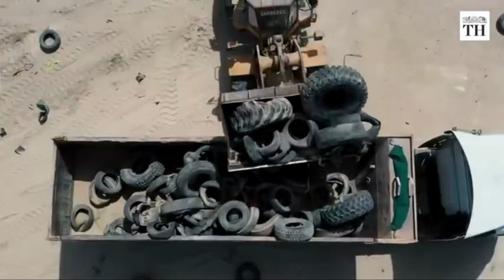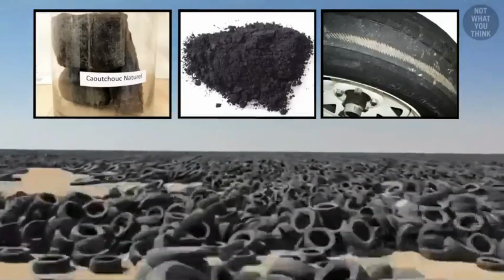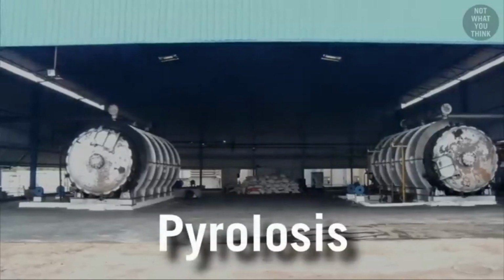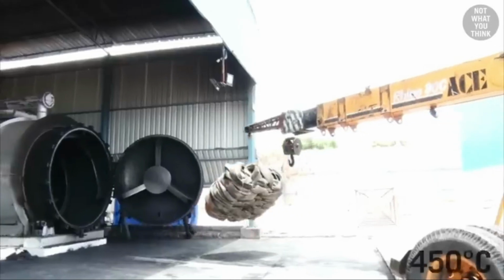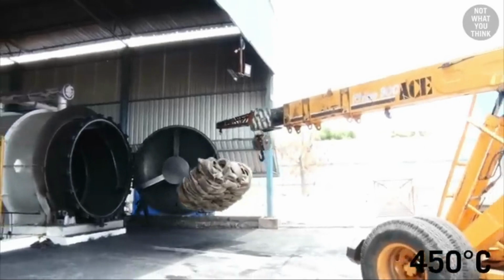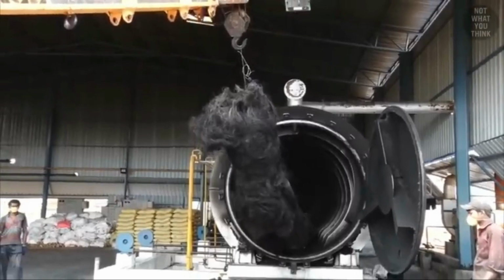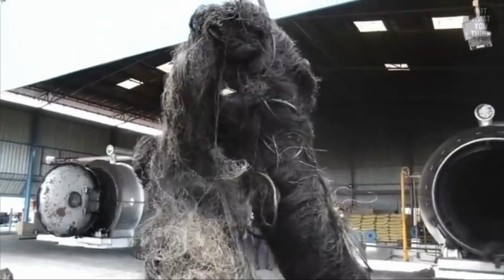A normal tire has 3 things: rubber, carbon, and steel wires. These tires are first melted with the help of a pyrolysis plant. The rubber melts and becomes gas, which is cooled and used as fuel. After that, carbon and steel wires are left behind. The carbon is removed and the steel wires are cooled and sent to the recycling facility.